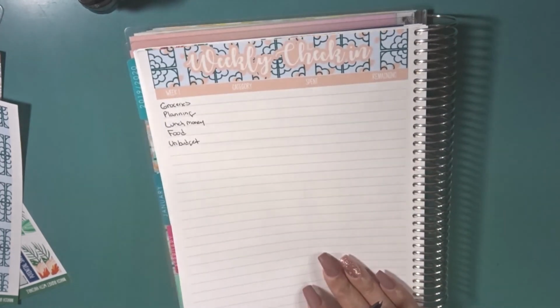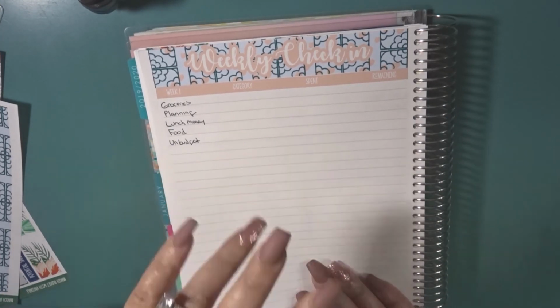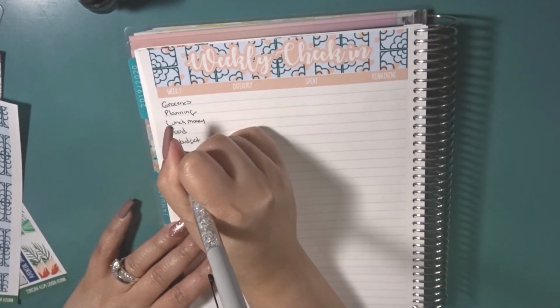See, that's weird. I mean, not weird, but it's kind of hard because it's like, what am I considering under my personal? It could be, you know, my nails can definitely be personal. Or I guess if I purchase something for myself that's not planning related. So I guess that's what I'll do. So I'll put in here personal as well.